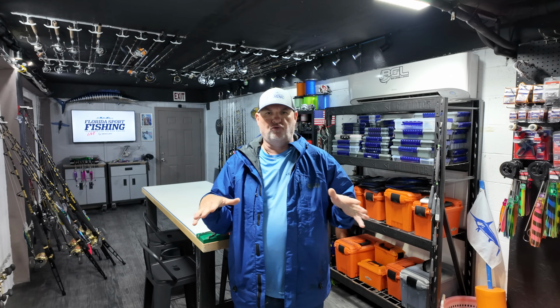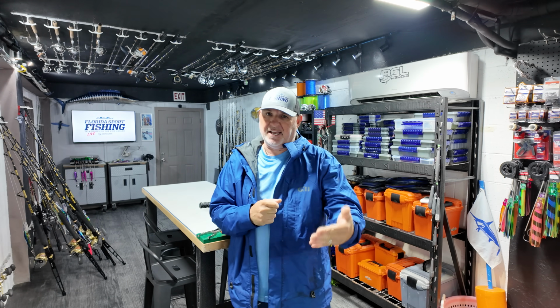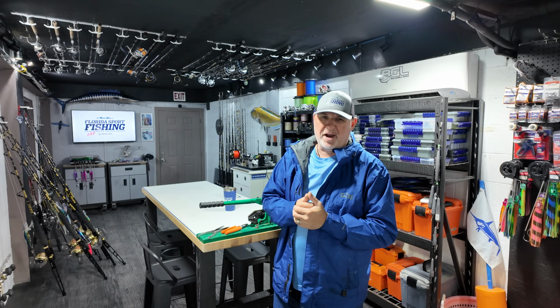Absolute torrential rain all morning here. The entire Keys are underwater. Streets are flooded. Combine all of this moisture with the king tides, and let me tell you something, you've got some issues, okay? But fortunately, it's going to dissipate more and more as the day progresses.